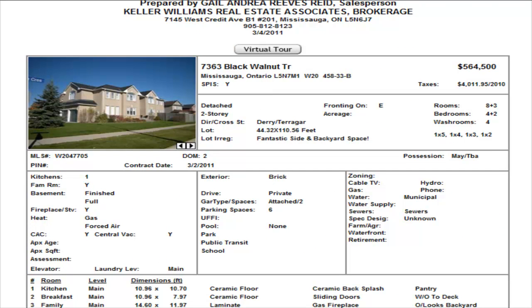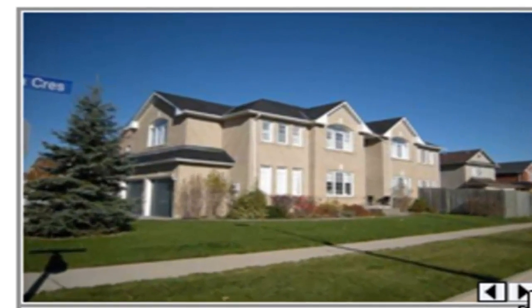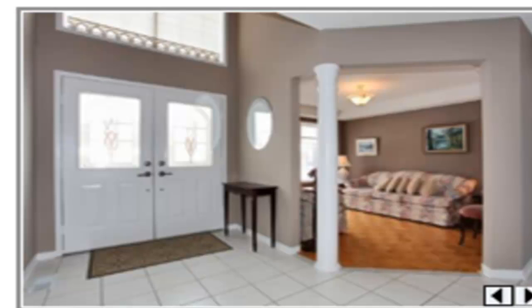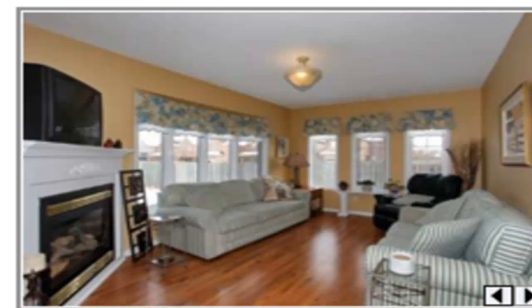This is a 4-bedroom detached, a large detached on Black Walnut Trail in the Lisgar area. It has a finished basement. It has 4 bedrooms. It says 3.5 washrooms, and there's 2 bedrooms in the basement. So there is a possibility here again for an in-law suite. They do have a mixture on the main level of parquet floors and laminate floors. There's a shot of the kitchen there, so quite open.